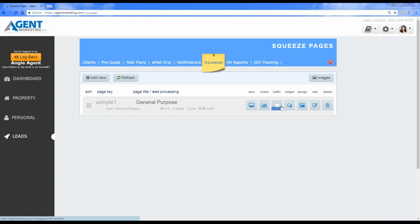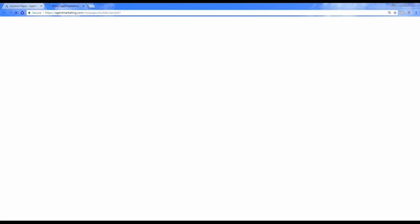You can choose to view it, view the traffic, the widgets, the design, edit, and you can choose to delete. Now, for me, I want to change the design a little bit. I want to customize it and make it more my own custom information. So here I can click on the design, and it's going to pull up this squeeze page for me so I can take a look at it.